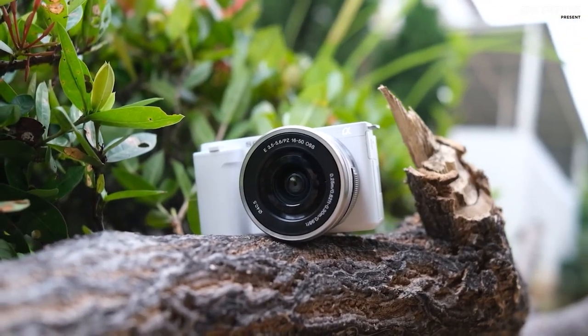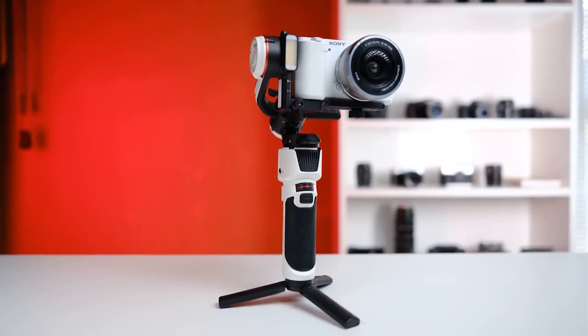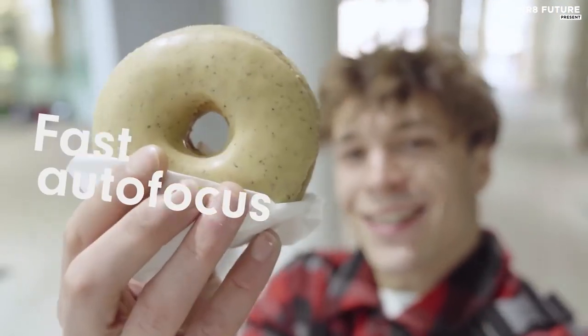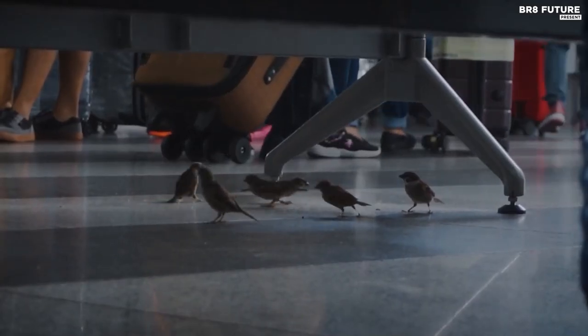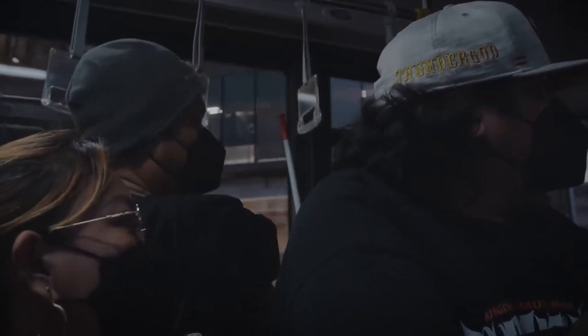Thanks to its revised APS-C format 24.2 megapixel Exmor CMOS sensor, the ZV-E10 produces smooth, detailed images with minimal noise, even in low-light conditions. With a sensitivity range of ISO 100 to 32,000 and the ability to expand to ISO 51,200, this camera is perfect for a wide range of shooting situations.